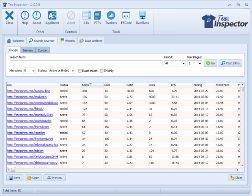Let's take a quick peek at the T-Inspector software. It has a lot of different features in it, so there's no way I could possibly cover everything in this video, but I'll give you a little flavor of some of the things you can actually do with it.